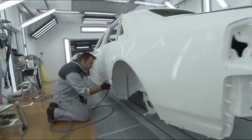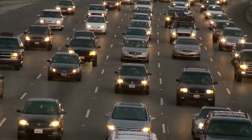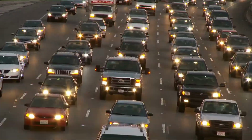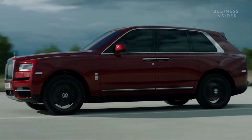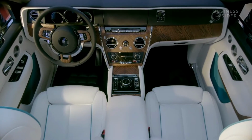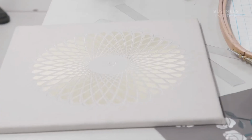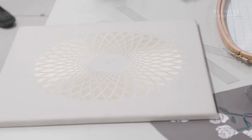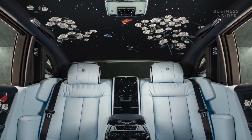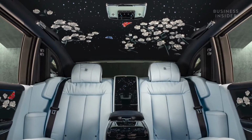From the ground up, everything is custom. Only a handful of luxury automakers still construct their vehicles by hand, but the Rolls-Royce production line is based on traditional craftsmanship that is enhanced by state-of-the-art technological innovation. For example, you'll find leather artisans treating and working premium bull leather by hand, and then laser-guided cutting equipment is used to precisely cut each piece of leather into its final shape.